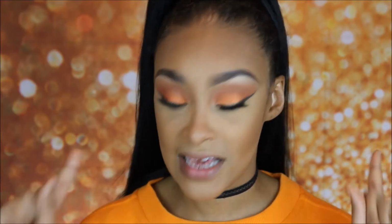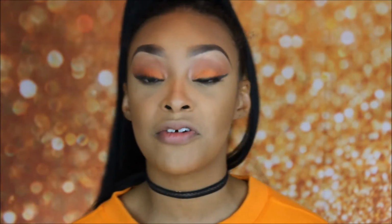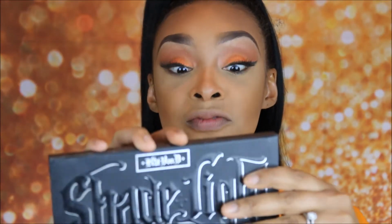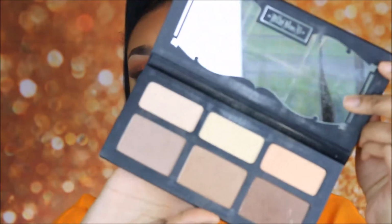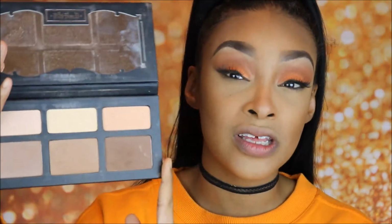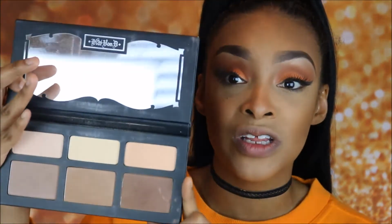Now we need to set this contour. We need to set it with a powder. I'm going to show you two options that I really love to use to set my cream contoured areas. One drugstore and one high-end. So for the high-end, I love this one right here. This is the Kat Von D Shade and Light palette. It's really, really pigmented, and the shades are really good for women of color, white women, anybody.